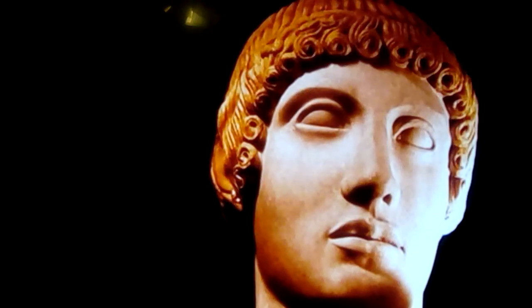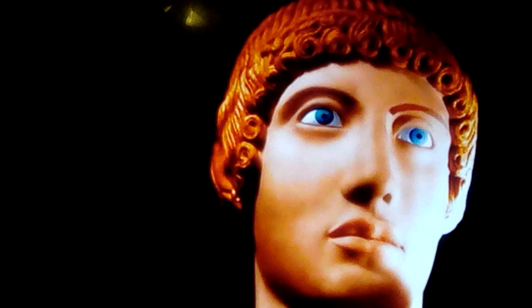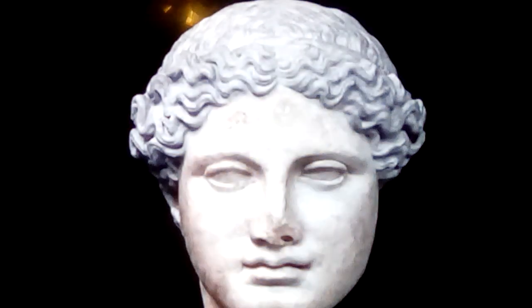Not sure who exactly this is. Could have been Alexander. Looks like he has a blue and green eye. Blonde hair. Gold band around it. Somewhat curly hair. It's a definite incredible depiction.